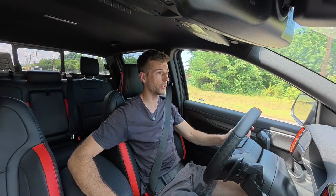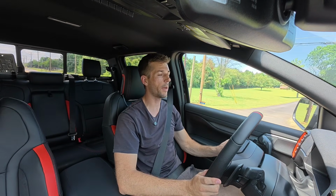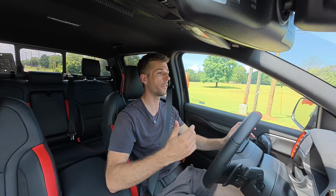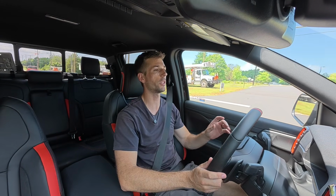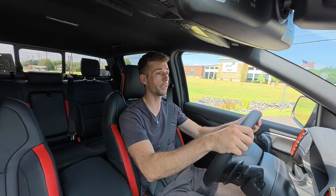Now, what's nice about this too is that we have a lot of performance driving for it. Basically, this is going to be a daily driver. You can use the bed for whatever cargo items you have, maybe tow with this model. The one downside with this suspension is that it does have a lower towing rating than a non-Raptor. However, you have a lot more settings with the suspension to make it more comfortable for on-road driving, but that's also going to be very beneficial when you are hitting the trails. So that way you can set it up the way that you would like.